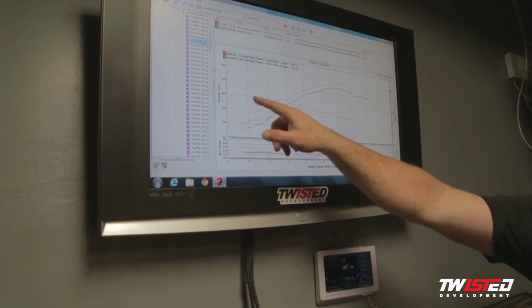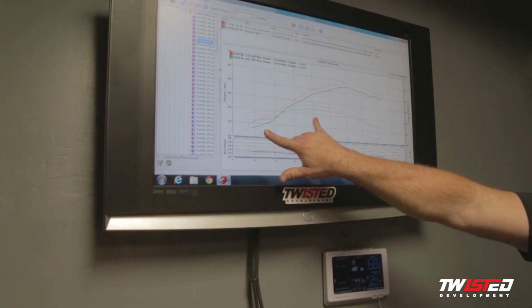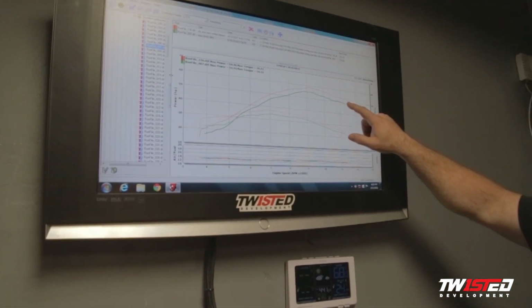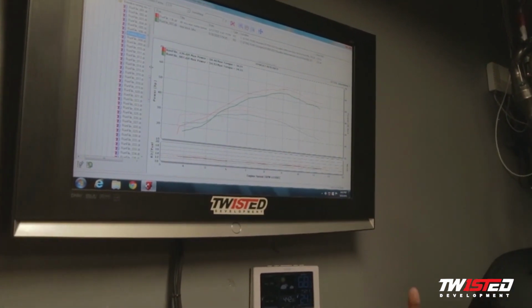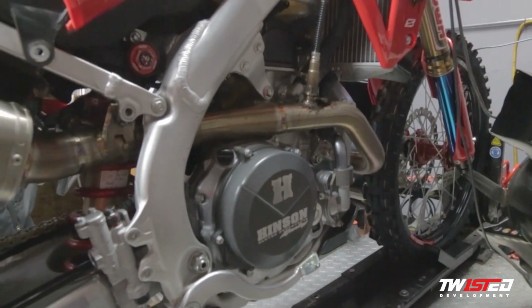So we focus as hard as we can in this 4,000 to 7,000 range, and then normally the rest of it, obviously big power, you just got to have. I really like this tail end section here. That means that when you get a good shift, it's not coming down and falling off. So all in all, for just fuel, intake, and exhaust, this is an amazing platform.